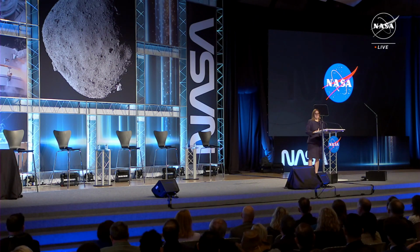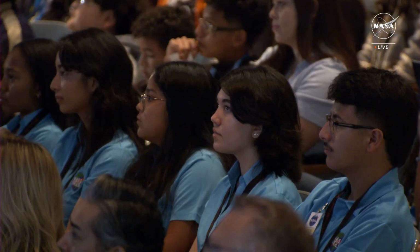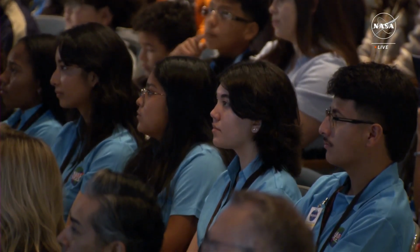This is the smallest body we've ever orbited before. At one point, it was orbiting at a radius of only 0.6 of a mile. I mean, that's just walking distance. So it's really a brand new era for us at NASA, and it's the first time that the United States has brought a sample back from space and landed it safely on Earth. We've been able to map the entire surface of Bennu in detail to find the safest and best landing site, and it's really helped us understand these kinds of asteroids in more detail.